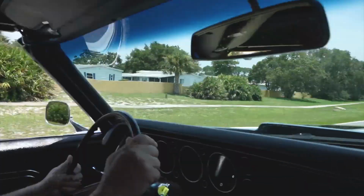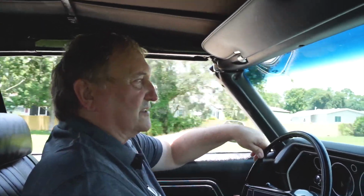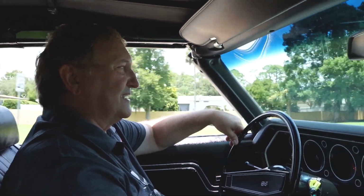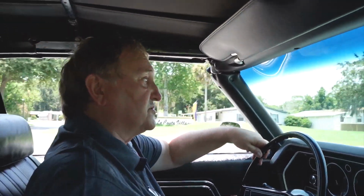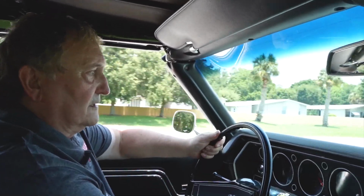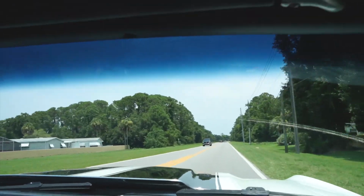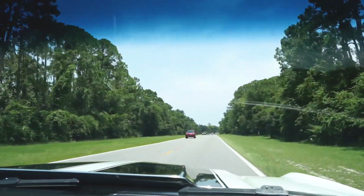This thing pulls like it should. There's no question this thing's making 450, 500 horsepower. Nice, strong running big block Chevy. That was just a little shot in first and second gear. I ran out of room. There was another guy in front. But, nice pulling car. Pulls just the way it should. Nice running car.